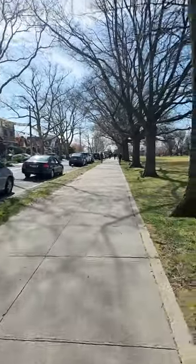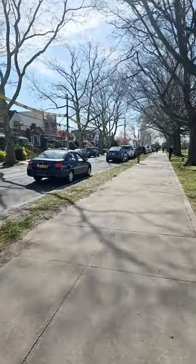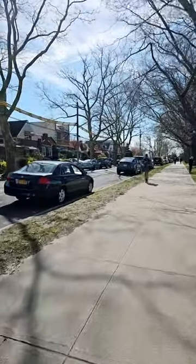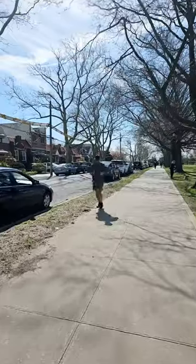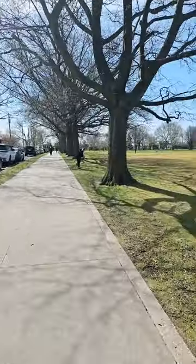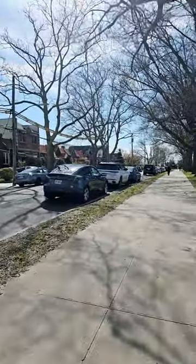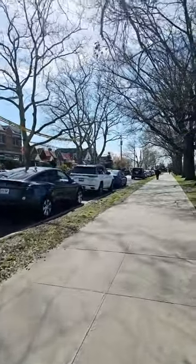Yeah, so there's a doggy pooping on the lawn. That's why I don't want to walk on the lawn. I could see poop on the sidewalk better than the lawn. Not everybody picks up their dog poop. She is, but I've seen them not pick it up. So yeah, I'm not taking any chances.